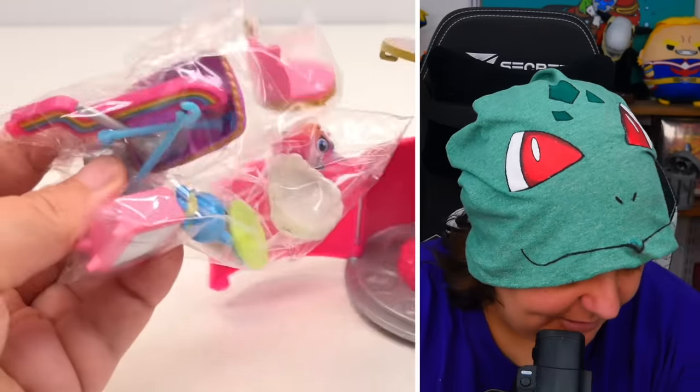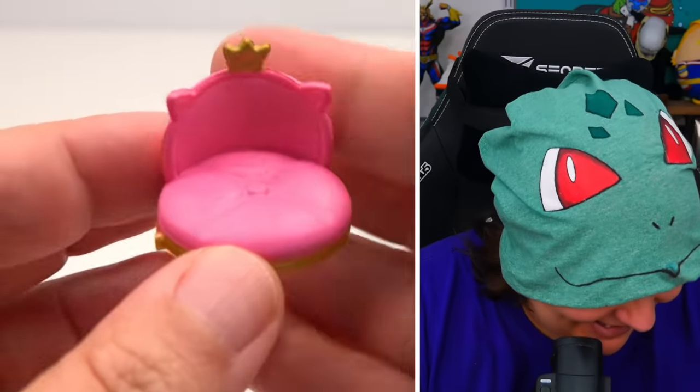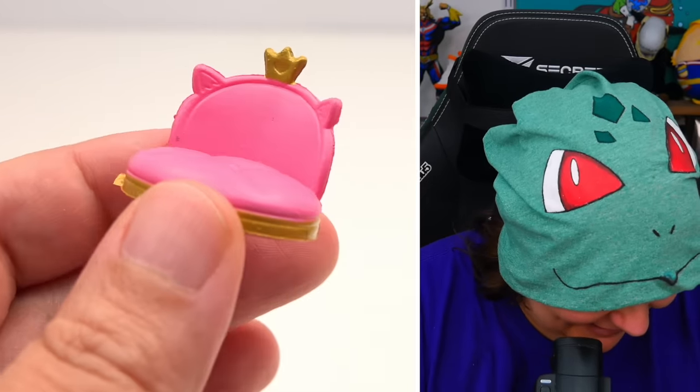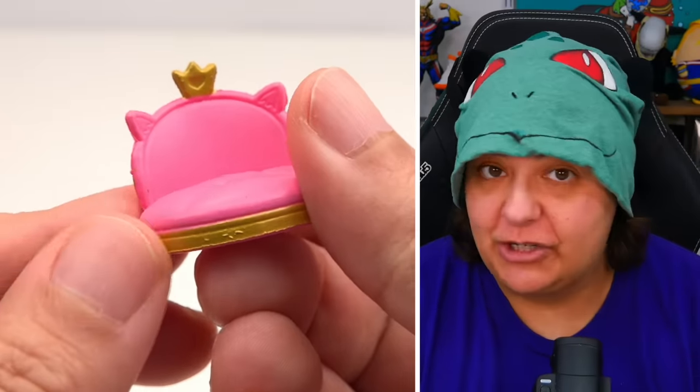So let's pull the surprises out. So let's get our first bag of surprises. I can already see some really cute stuff in there. And the first item that really caught my attention is a cute princess kitty bed. I love the cushion over here and little kitty ears. Although I'm not sure why this part is sticking out. It actually is quite sharp.